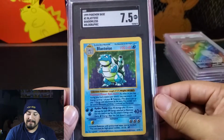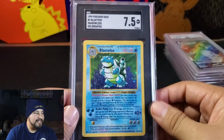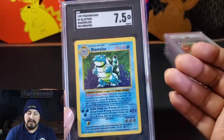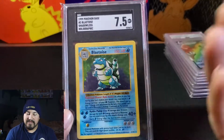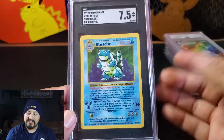This Blastoise Shadowless paid $80, and I got this in a bundle with the first edition Haunter, which missed out on the cut. But this card goes for, and I think I priced it a little low, because a PSA 8 goes for roughly about $800, and a PSA 7 goes for like $500. So I priced this one, 7.5, at like $650. This is roughly a $650 card in my estimation.